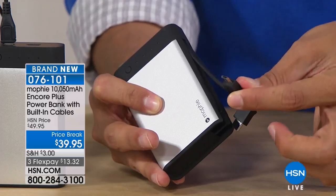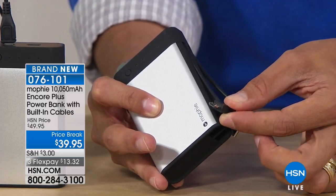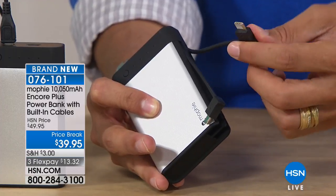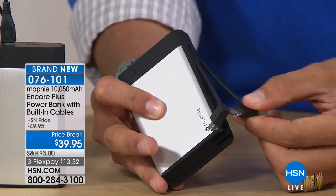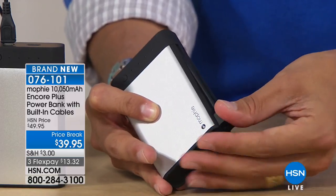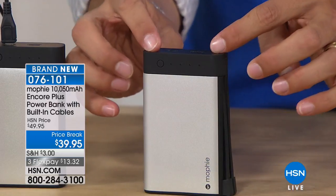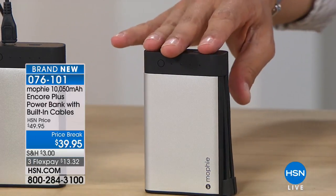Everybody gets one of the standard micro USBs built into it, and then you get either the Apple Lightning or the Type-C Android. These two cords are built into the model. These are, of course, rechargeable, reusable. They make it so you'll never run out of battery or power when you're traveling around with your cell phones, with your tablets, and the like.